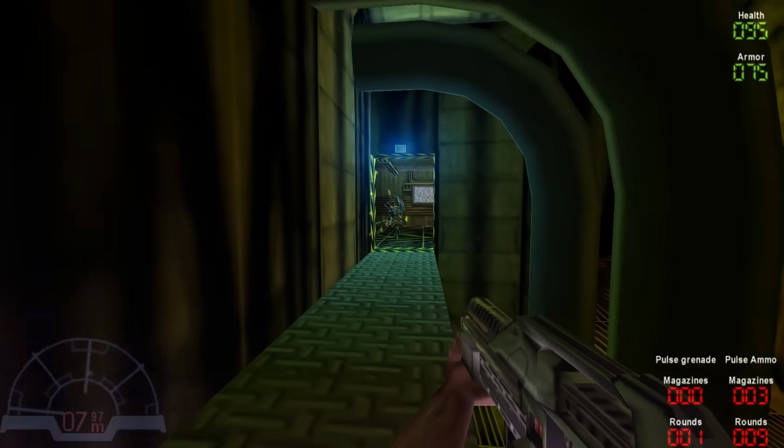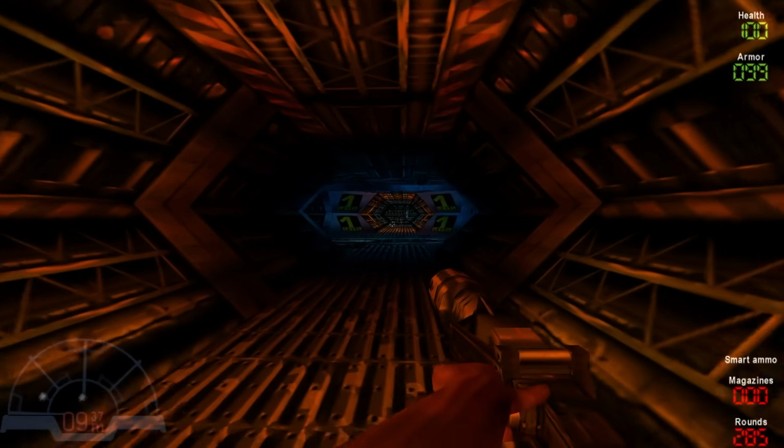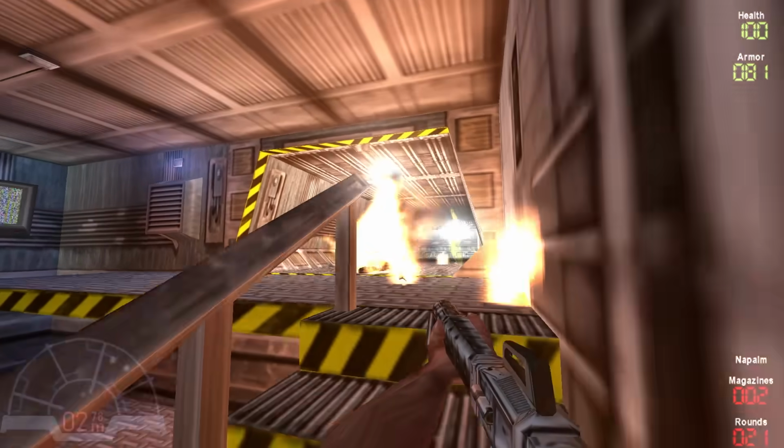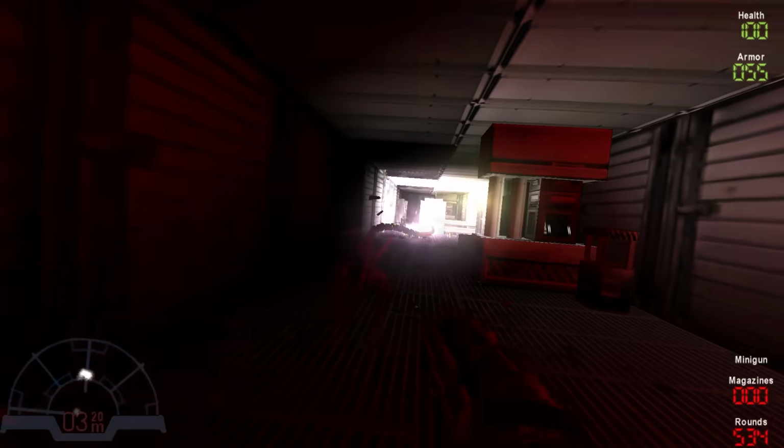As you'd expect, the Marine comes with all the tools of the trade, most importantly the pulse rifle, the smart gun, and the flamethrower. And in the last 30 seconds of the last level, the minigun.